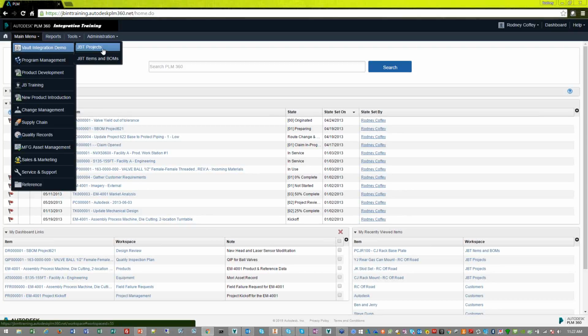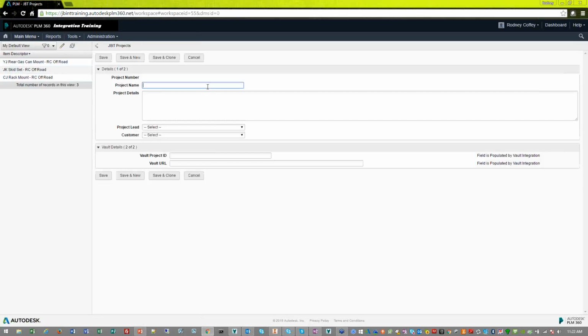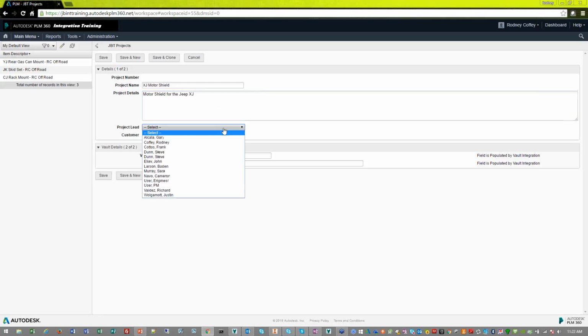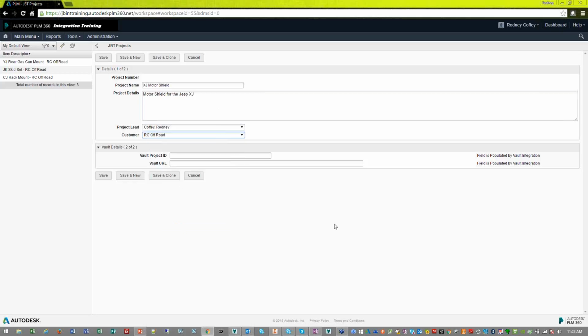So we're going to start in a project space. There's just a couple projects already in here. We're going to create a new one. We're going to create a new project, and we're going to call this the XJ Motor Shield. All right. And we're going to enter a description. And let's assign a project lead here. I'm going to assign myself to that field, and we're going to pick a customer. So let's pick this RC Off-Road Company.